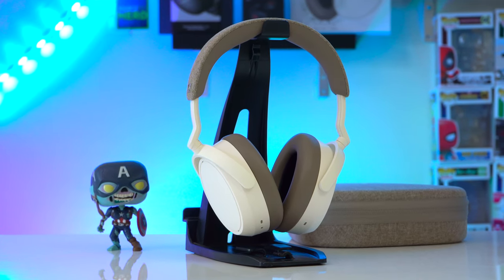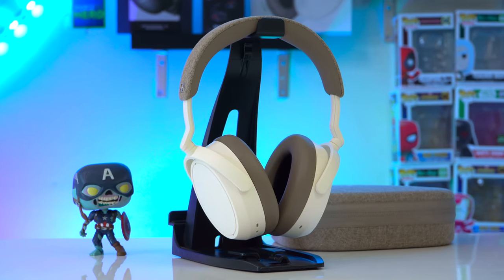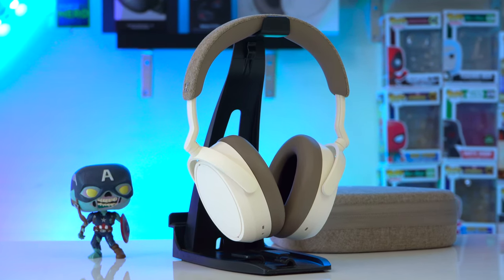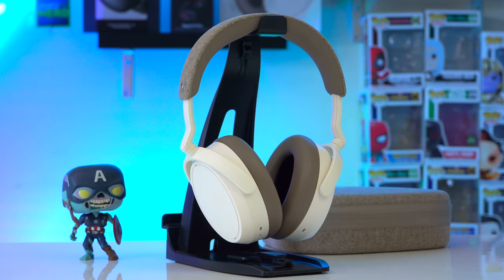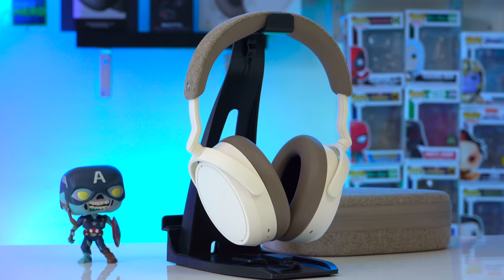So overall, I am gonna have to say that the Momentum 4s have the most robust ambient mode here, and it gets the job done. But it's not my favorite because it does prioritize noise pollution, making it a little hard to understand people.